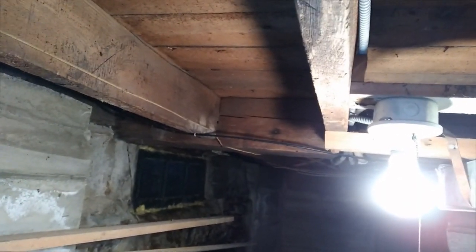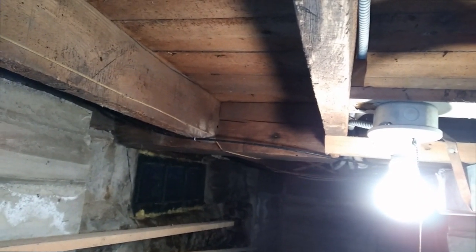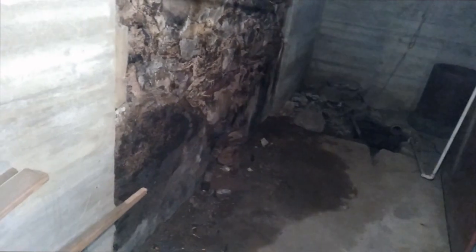And that does make a lot of sense because when you jump around over there, you can feel the bounce. So we got this opened up so we can deal with it. Stay tuned.